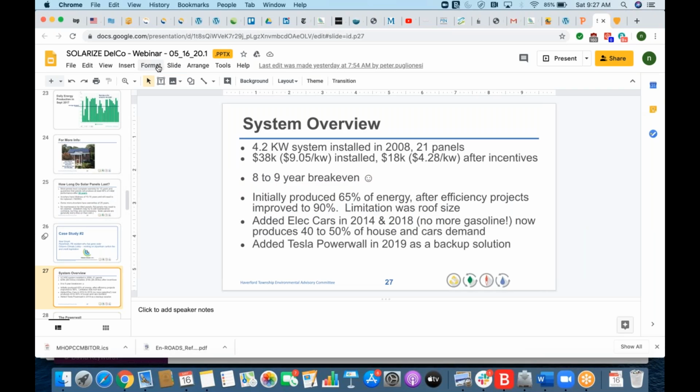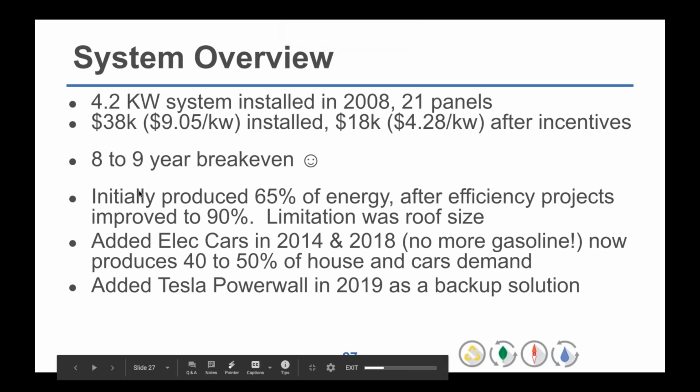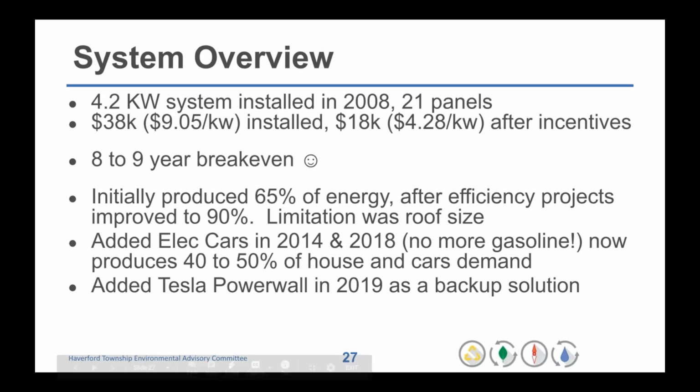My system is a little bit older. I was a bit of an early adopter for solar panels. I actually went to a seminar put on by our local state representative at the time, Greg Vitale, and he brought a number of experts in and presented solar technology. It's where I met my installer as well, which was a local roofer in Havertown who installed my solar panels.